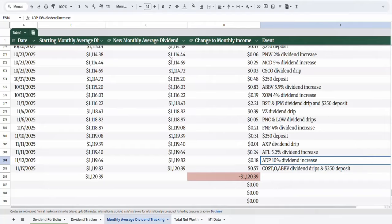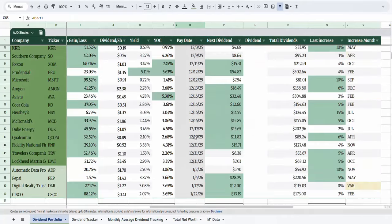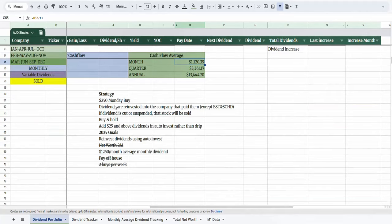And any time that happens, if there's a dividend cut or a freeze, something like that, I'm going to remove that from my portfolio. So it would be a one-time event in here if that does happen, because that company's going to be gone. The exception would be SCHD, because I think there could be some times where the dividend could fluctuate a little bit because they reconstitute what's in the portfolio. I don't do a reconstitution with my portfolio. I have pretty simple rules in there, and pretty much the main one is if that dividend is cut or suspended, that stock will be sold.